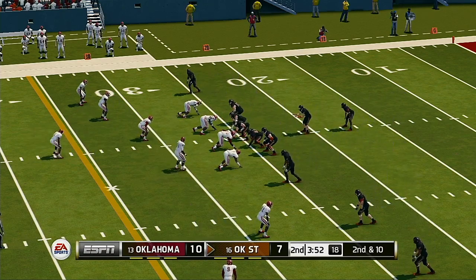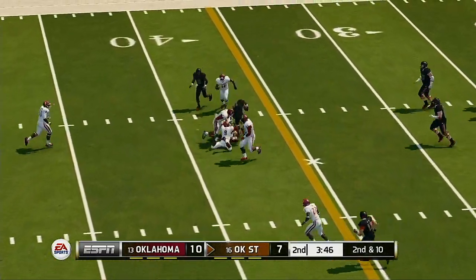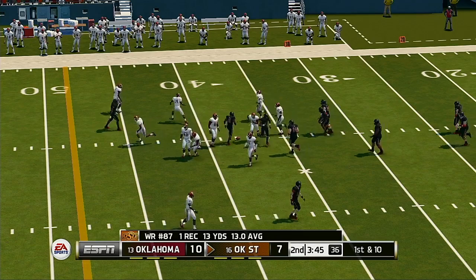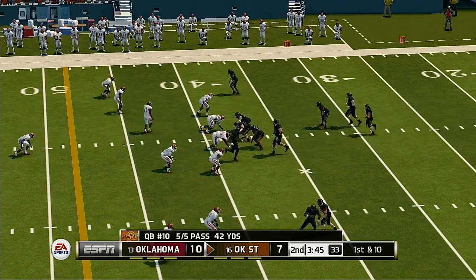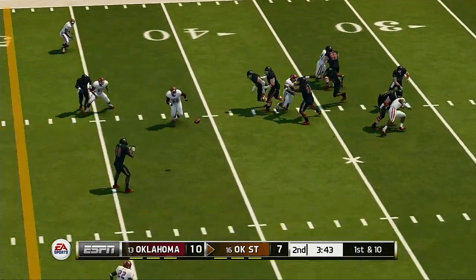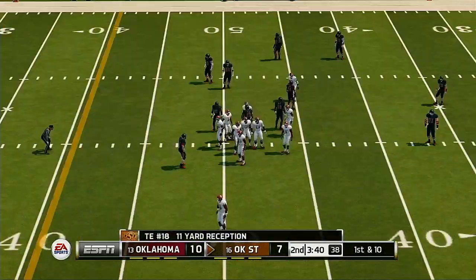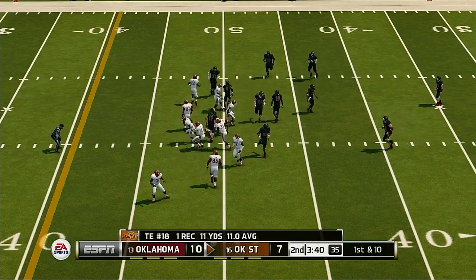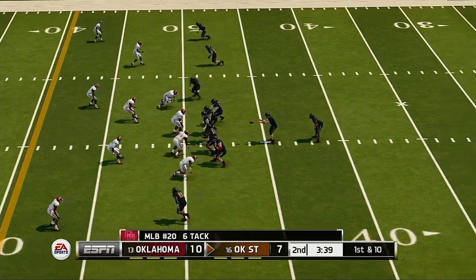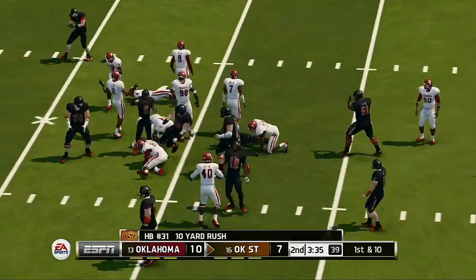Ball on their own 25. And he's tackled around the 38-yard line. Wide. Throws middle to the tight end. And he's taken down at about the 49. And he hits him hard at the 41-yard line.